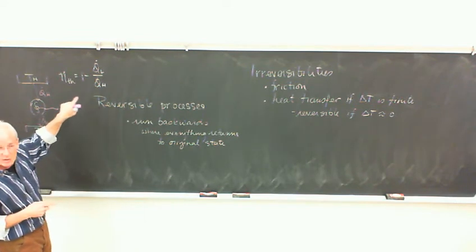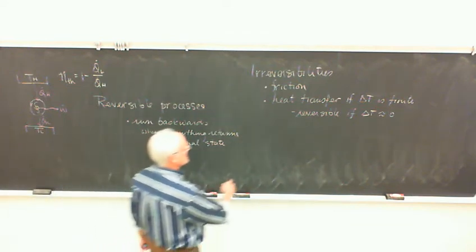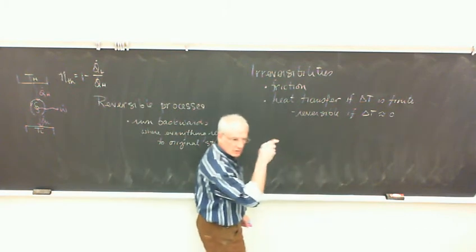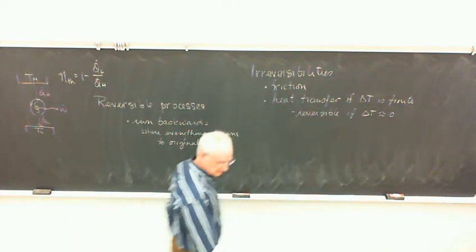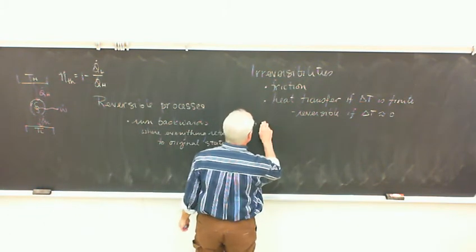Theoretical limits, which means we're going to have to do some theoretical sleight of hand type of thing, such as to say we're doing heat transfer so slowly and so carefully and in so many little tiny steps that'll add up to the whole process that the heat transfer is reversible at any point, even though in reality that can't possibly be the case. Other irreversibilities.